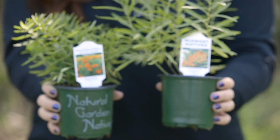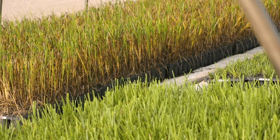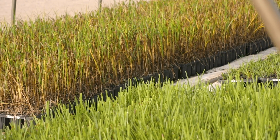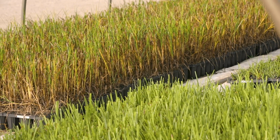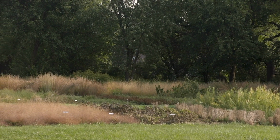The native plants we grow are broken into a couple different product lines: Natural Garden Natives and Midwest Natives. So what's the difference? Natural Garden Natives are native plants that are grown from seed source within a 90-mile radius of our location in St. Charles, Illinois, making them local eco-type plants.